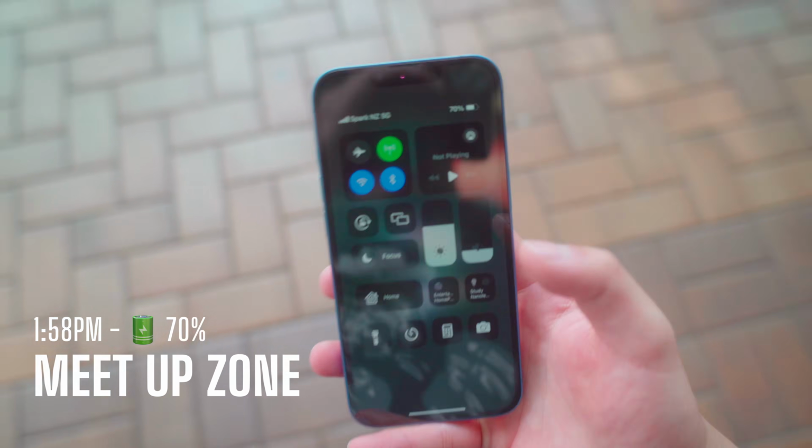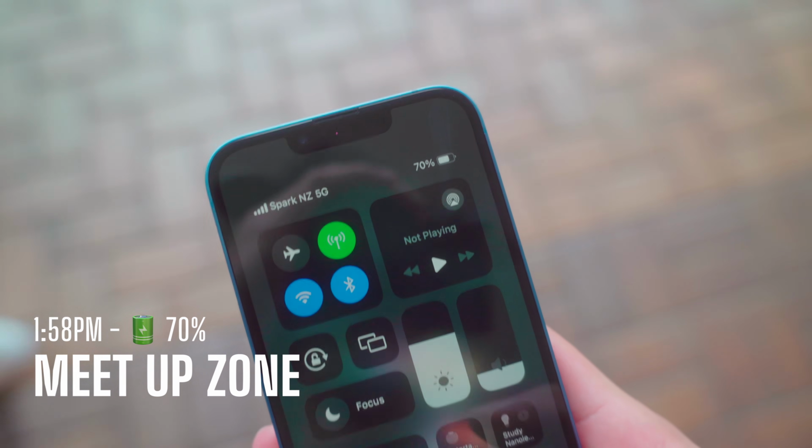Now it's 2 p.m. and I'm at the spot which we had agreed to meet up at. Currently we have 70% of our battery left, which is looking pretty good.